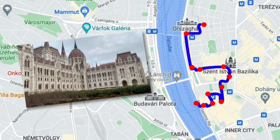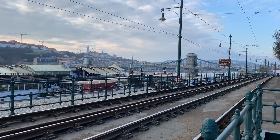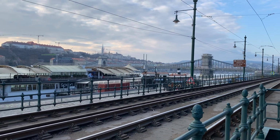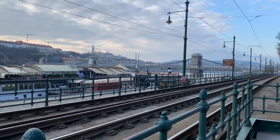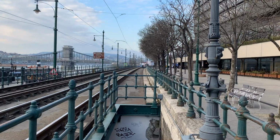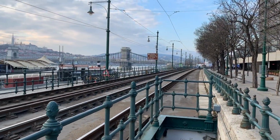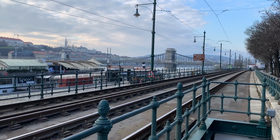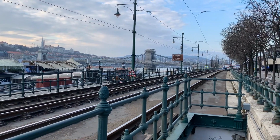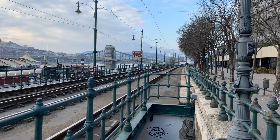So let's get started. This is the beautiful Danube Promenade. This is where we will start our tour. So at the moment I am in the 5th district of Budapest, right in the downtown area, in the heart of Budapest. Budapest altogether has 23 districts, but definitely the 5th district is the busiest area, the busiest part of the city.